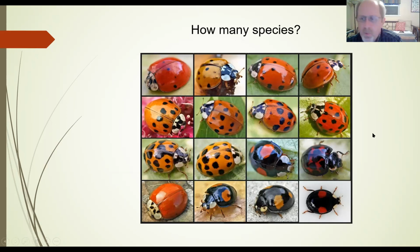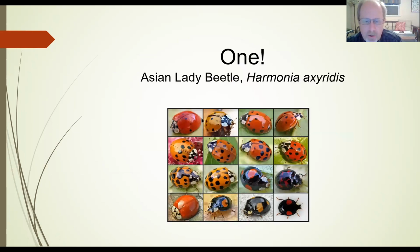How many people said one? Because that's a correct answer. So even though they look really different, all of those are individuals of the same species. And so that's what we would call phenotypic variation, differences in appearance.